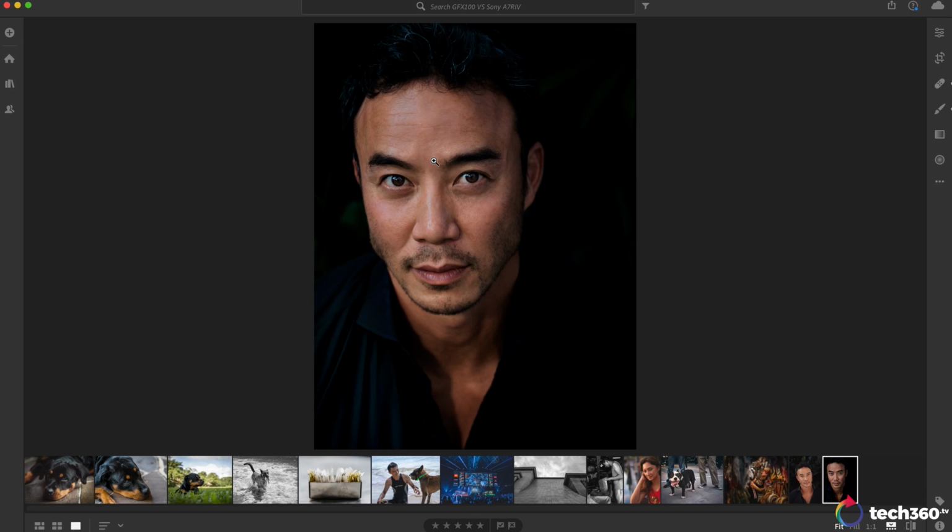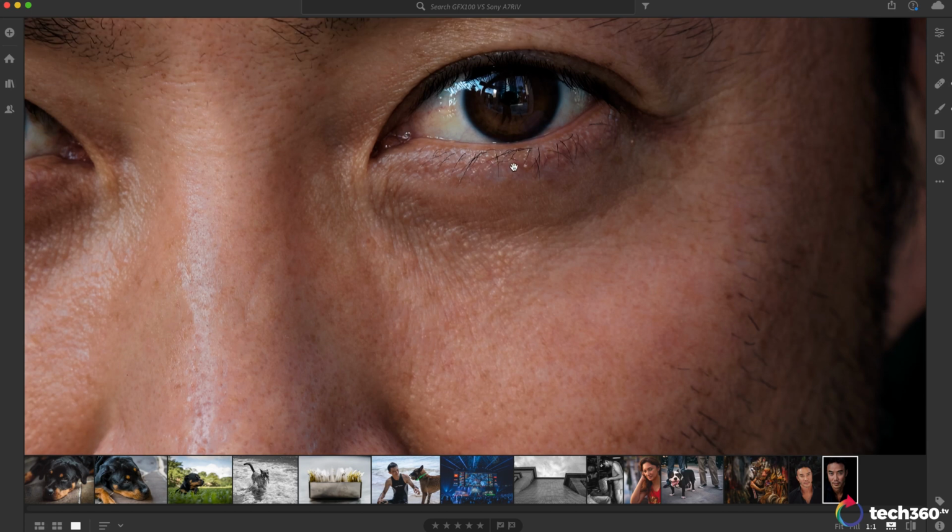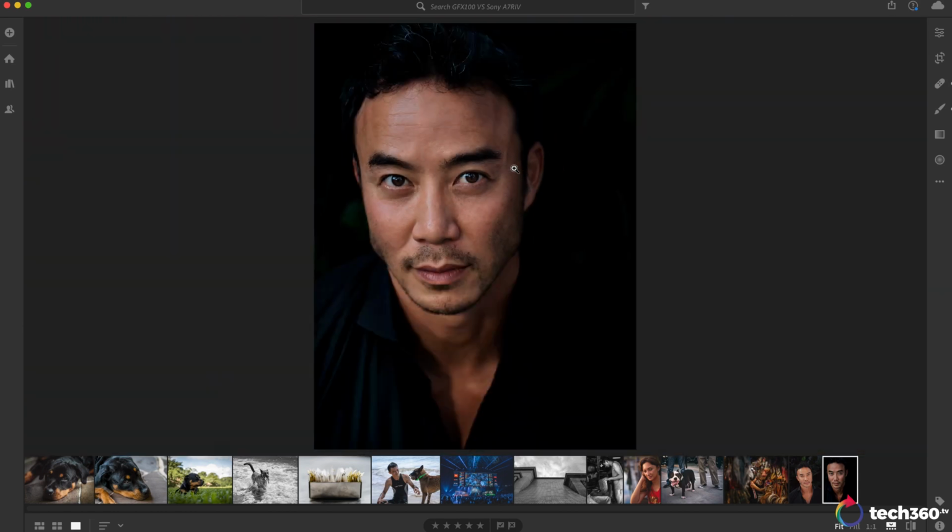Now, obviously, if we want to look at detail, there's far more detail. We're talking 102 megapixel medium format sensor versus 61 megapixels on a full frame, so you are going to see slightly more detail. However, when you go on social media, a lot of that detail will be lost in the compression, so it doesn't really make a difference. But if you are going to be printing, or blowing these up on, let's say, a very large display, that's when you might see the difference between them.